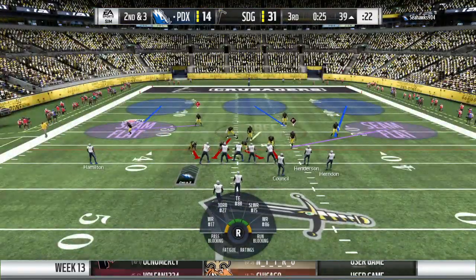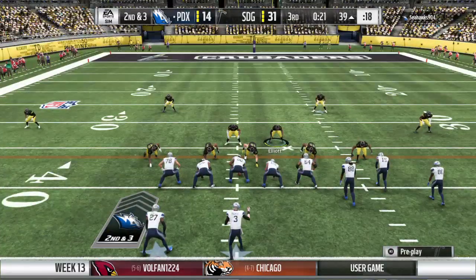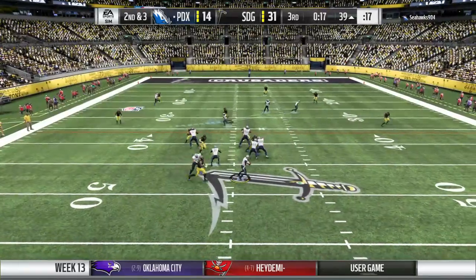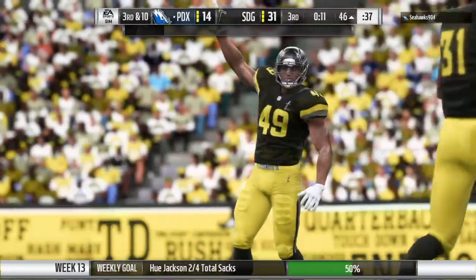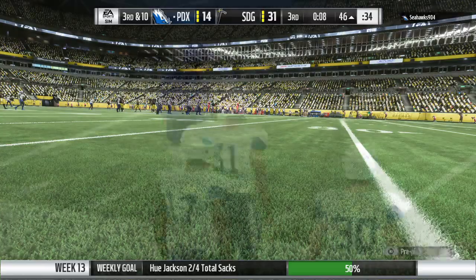They brought the blitz that time, and I thought they were going to get to him, but instead, he flipped it on its ear and ended up picking up positive yardage. I thought he was dead to rights, but you are exactly correct, sir. And he can't find a receiver, and he's brought down. Miles Jack in there to drop him for his 11th sack of the year.